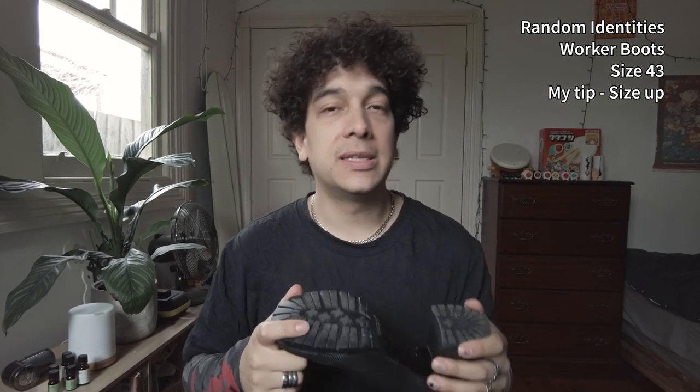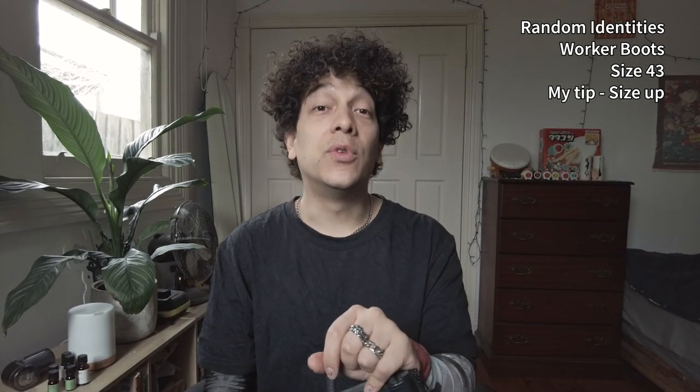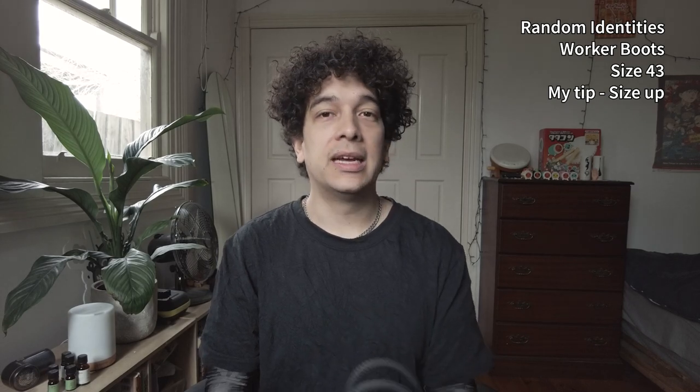And I was really, really disappointed about that because I was super excited about the heels and was so happy to have them. For them to just not be it was, yeah, it was rough. So I've been keeping an eye out for a pair in 43, and a few months later, these ones emerged. I jumped on them as soon as I could, and these are the fit.